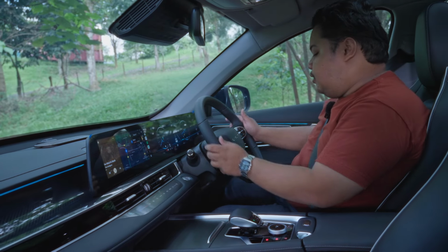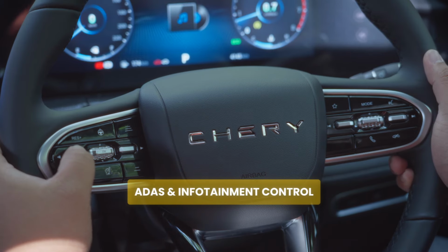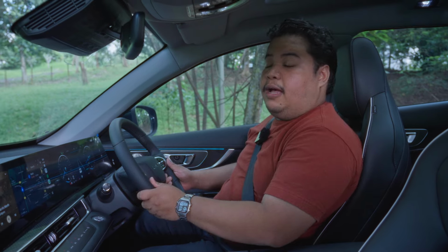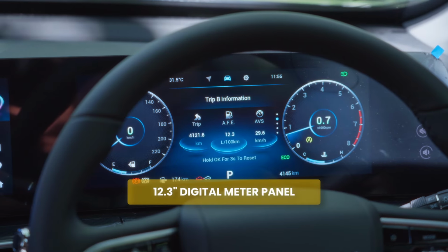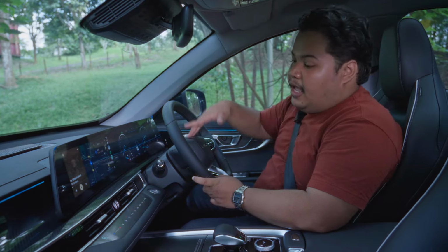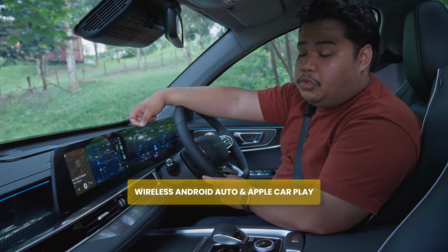And the same goes for the steering wheel. Of course, this being an ADAS laden car, you've got plenty of ADAS controls on the steering wheel as well as for the infotainment. And of course, the crown jewel of this car is its dual display here, measuring 24.6 inches pan-wise. Okay, you've got the infotainment here, which is full color. It's very intuitive. You've got the ADAS display integration here, and of course, you've got the infotainment hub here, which supports wireless Android Auto and Apple CarPlay.